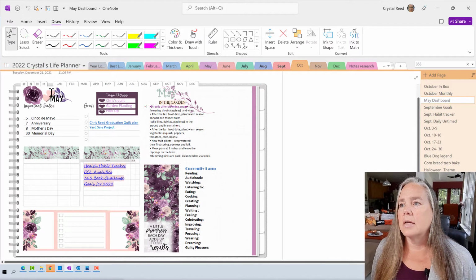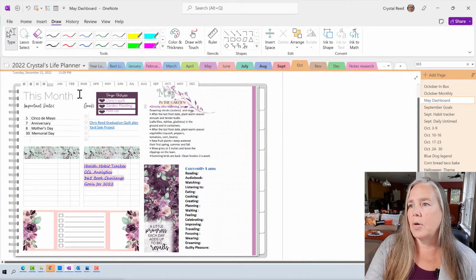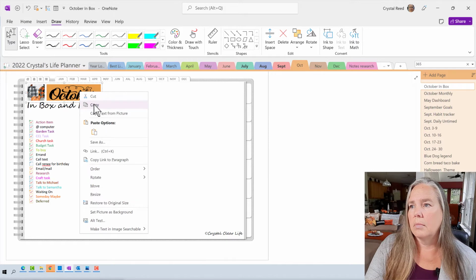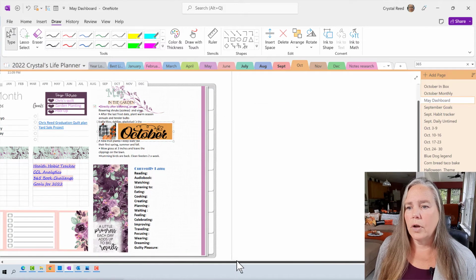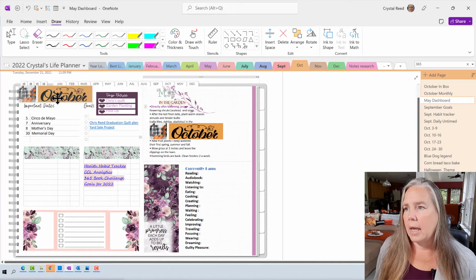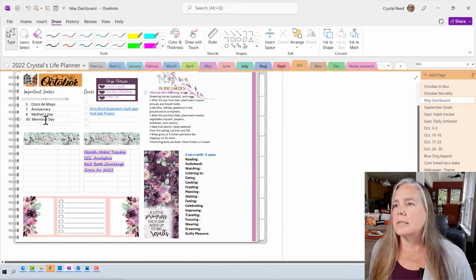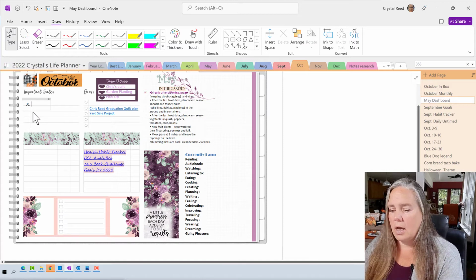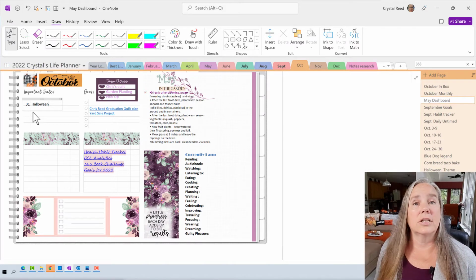Okay, so let's get this squared up so you can see it a little bit better. There you go. And I'm just going to start at the top and work my way across and clean it up as we go. These are some old graphics that I am going to remove. I'm going to grab that graphic from our October that we made, and I'll bring it back over here again, paste on the side, move it over to where it needs to be, and drop it in place and adjust the size as needed. Okay, so there is October important dates. Again, this is just a text box, so I can take this out. The most important date in October is Halloween, so we will put that in there. I can add additional dates as I need to.